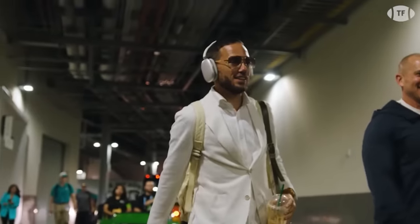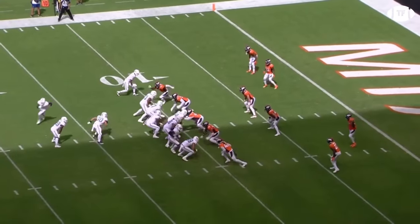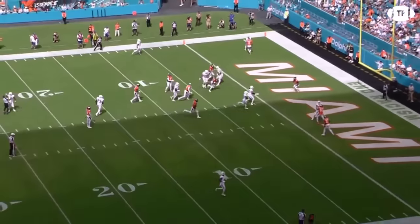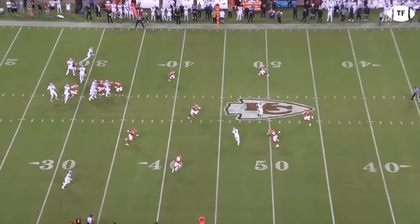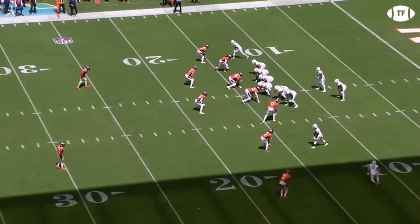NFL defenses, prepare to get dizzy. In a sport built around creating confusion, understanding how to operate and see through the deception is key. A common way to do so is through motion. That's having a player moving at the snap, imparting momentum, intel, and deception to counter the defense.